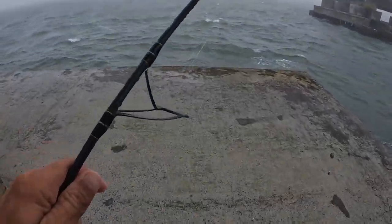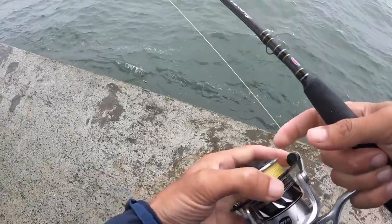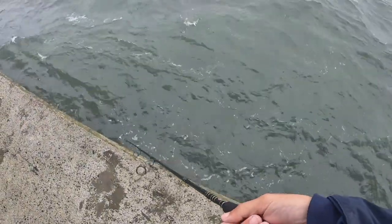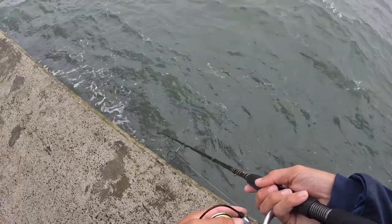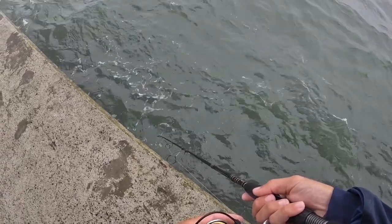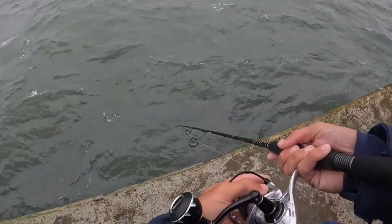So the main three rigs that people use for sheephead fishing are the dropper rig that I've been fishing right now, Carolina rig, and a sheephead jig. I was starting off with a really heavy weight on this dropper rig. There was almost no current, but I was still fishing 3 ounces. The wind was blowing so hard that you had to have something that would keep your line tight enough that you could feel the bite. So that's what I was starting with.